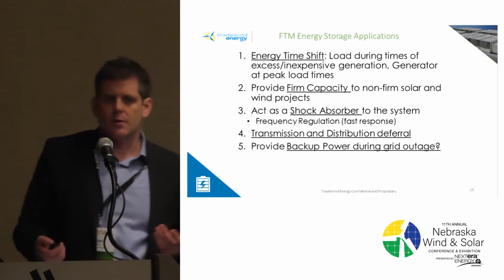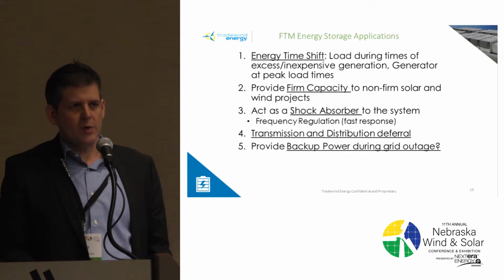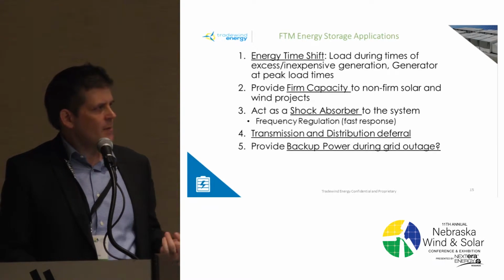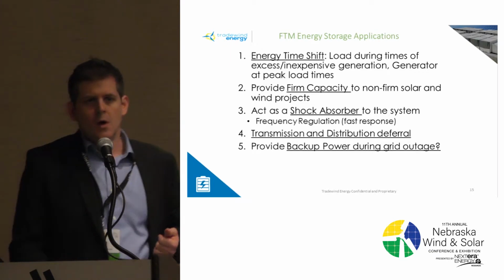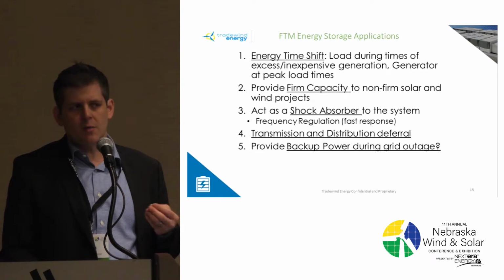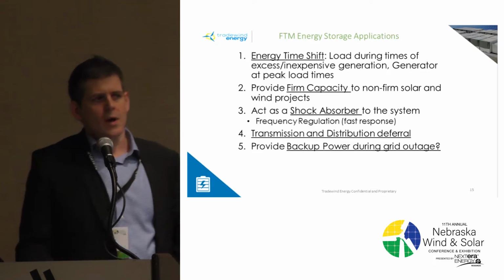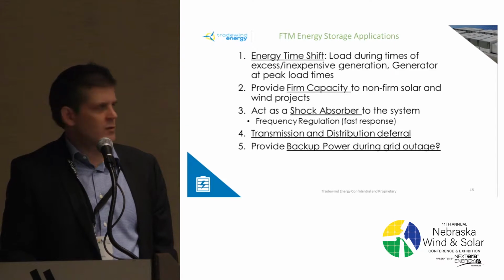As Adam mentioned, wind and solar are intermittent generators, and wind in particular is very difficult to predict on a long-term basis, though short-term, we're pretty good at it. So storage can provide firm capacity. Next, shock absorber. This is most represented by frequency regulation. One of the market products that SPP has, and all of the ISOs have, is a regulation product. Basically this is fast charging and discharging of the battery in order to stabilize the frequency of the system. This is going to become more important as more intermittent resources become part of our resource mix, and storage is really good at this and really fast. So that's an application that is being used in a lot of ISOs right now.